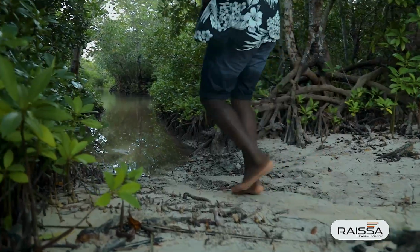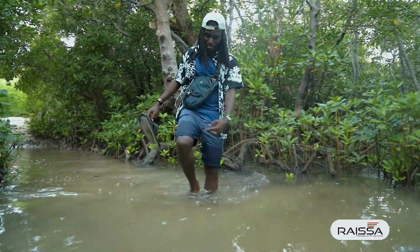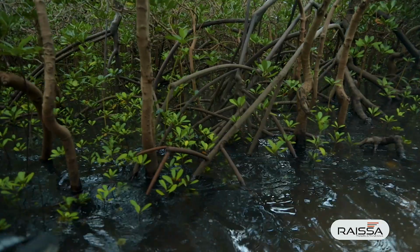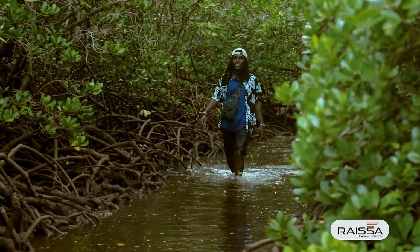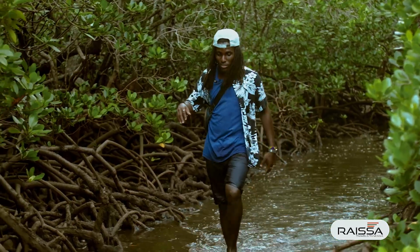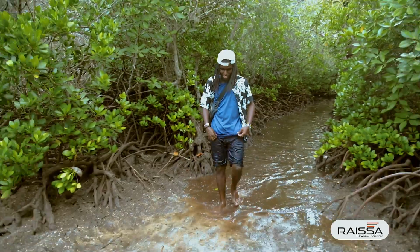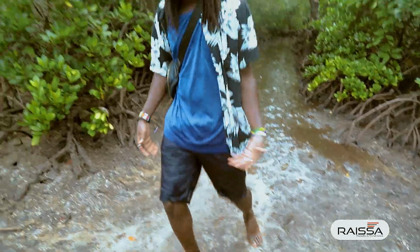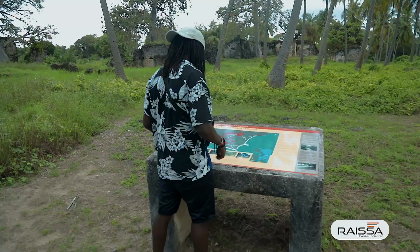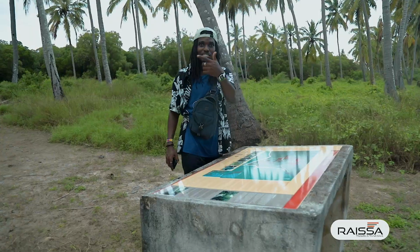So we're now at the mangrove. We're going to see the ruins. This is one of the ways. So you have to walk through water. That's why it's advised to have shorts on. Alright guys, so this was fun. Walking through the mangrove, there's a point the water's a bit deep, but it's not to be scared of, because at the point, as you can see, is at this sort of point. But come on, anything for adventure. This is Songomnara. This is a quick map of Songomnara. During the Sultan times, there was a tower here, and this is a simple map to show you. Let's go check out the Songomnara.